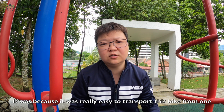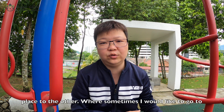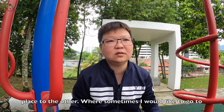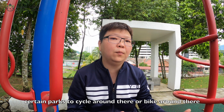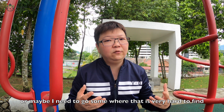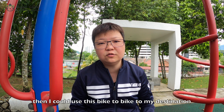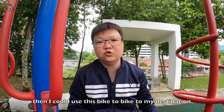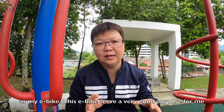It's because it is really easy to transport this bike from one place to the other. Sometimes I would like to go to certain parks to cycle around there, or maybe I need to go somewhere that is very hard to find car parks nearby. I need to park quite far away, then I can use this bike to bike to my destinations. That's the reason why I chose this type of folding bike as my e-bike.